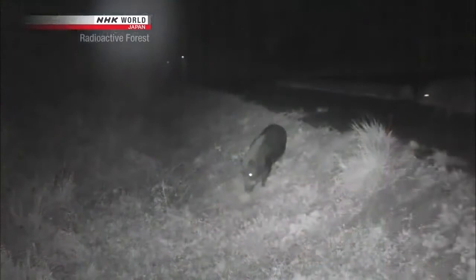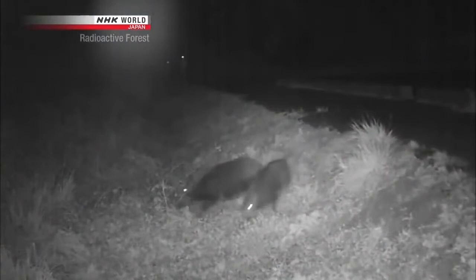A trail camera set up there filmed these wild boars. They're eating the roots of grass. These hotspots are believed to be one of the causes of the contamination of wild animals.